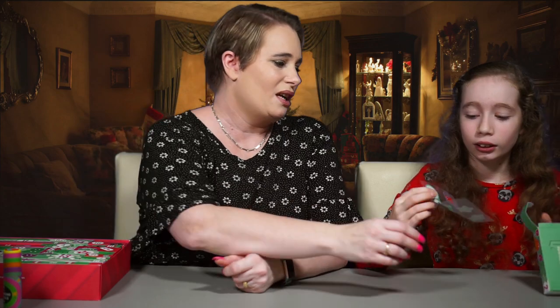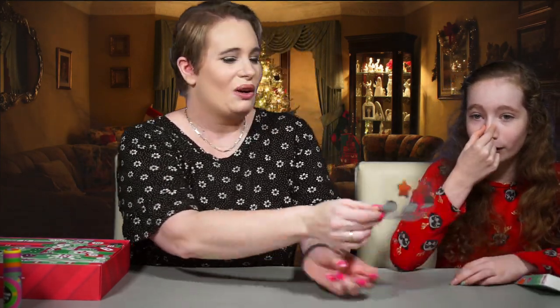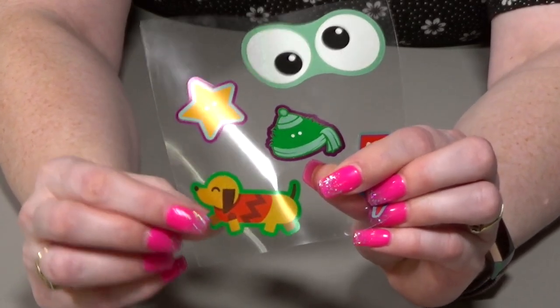So what have we got for number two, Izzy? Stickers. Oh, stickers! Is it just me, or do I want to take it off and stick it on my forehead? Look at those. I like the googly eyes.